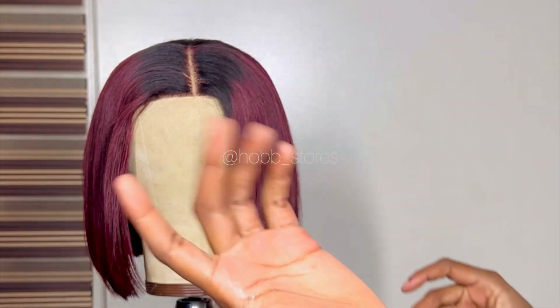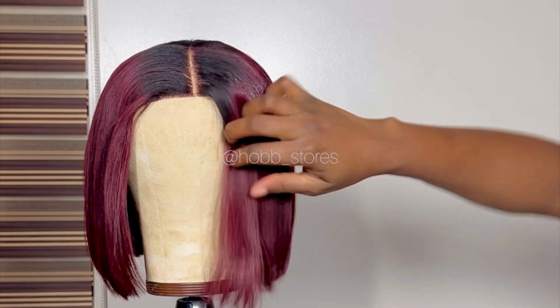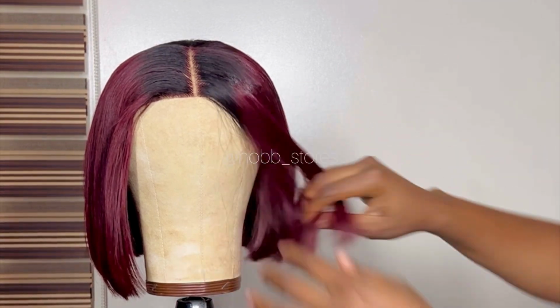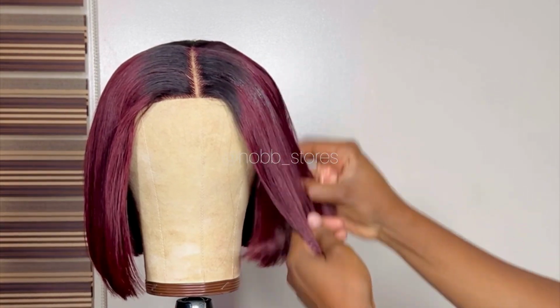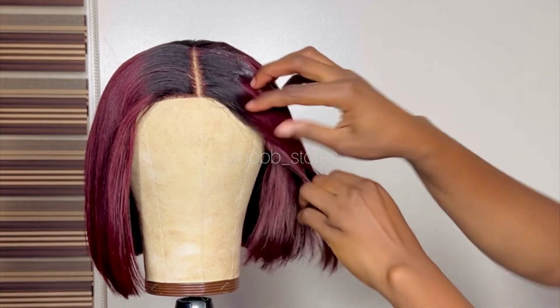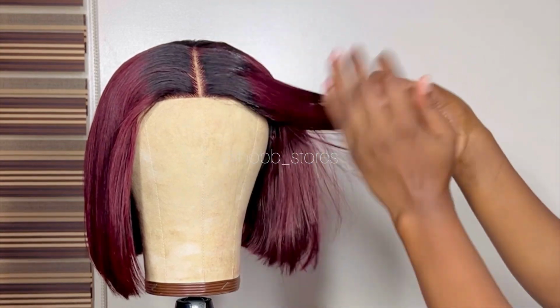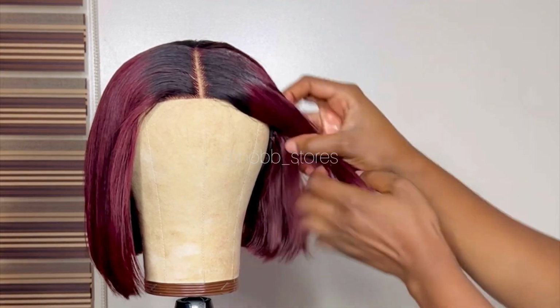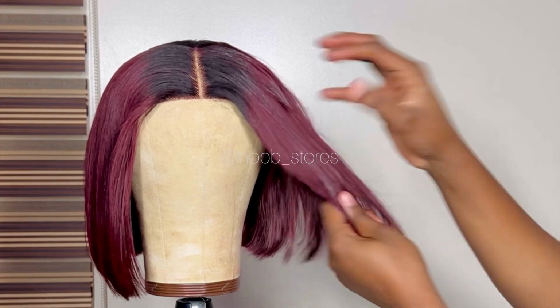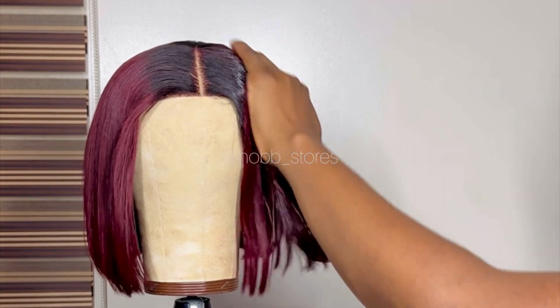I rubbed it on my palm just to show you what it looks like on my palm, just like I did with the hair serum. And as you can see, the hair oil was looking shiny. My palm was actually shiny. The hair serum didn't give me the shiny look. It gave me a creamy kind of look, or a gel kind of look, but the hair oil gave me the shiny look. So I'm just going to work it through the hair.